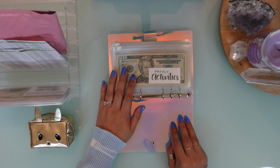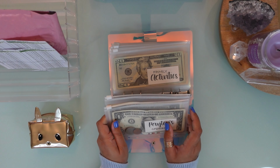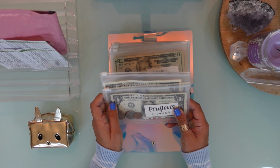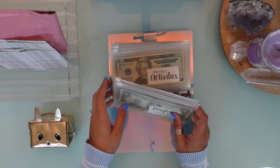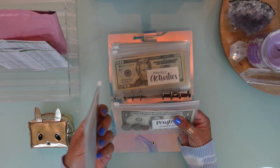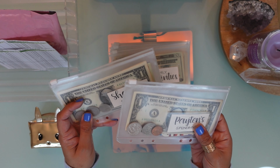Another thing I wanted to share with you on how I utilize this binder is I use it pretty much like my kids' wallets. I do not trust them holding a wallet on their own, so I take care of it for them. I make sure I put money on the side for them to save, and then of course I'll have a little bit for them to spend. It was Shaylin's birthday back in April, so she wanted to spend some of her birthday money, which is in here, and then Peyton had a little bit of leftover money from his birthday that he wanted to spend.